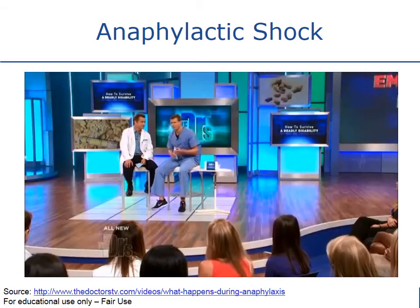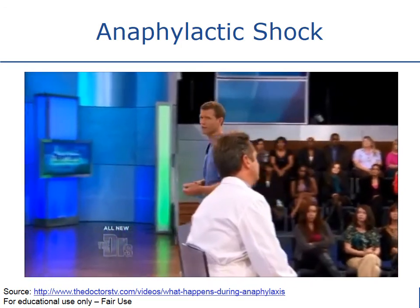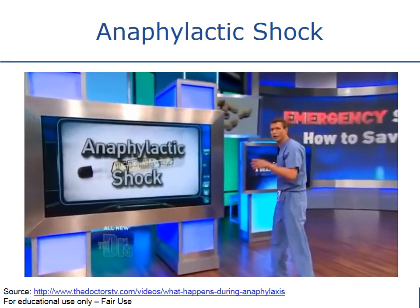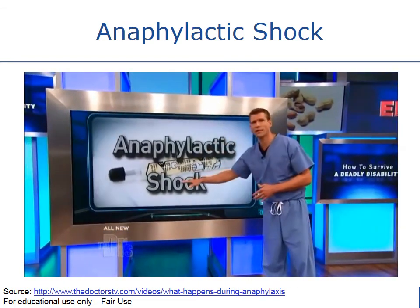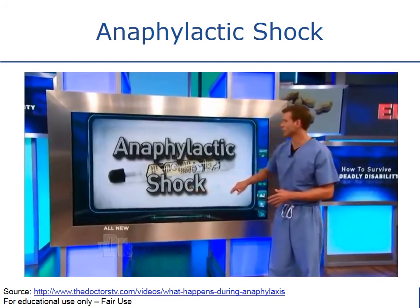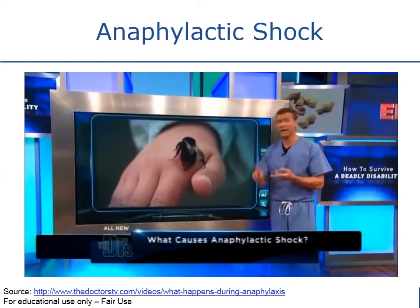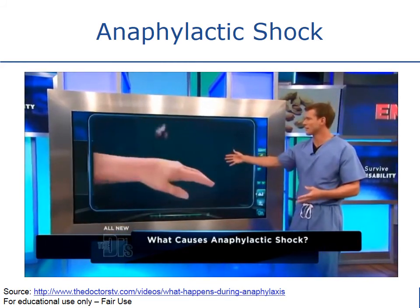I do want to highlight to everyone what happens during an anaphylactic reaction, because there is a difference between just a localized allergen or allergic reaction and true anaphylactic shock. This word is key because your body literally goes into shock when you have one of these reactions. Now, it can happen with foods, medications. It can also happen with insect stings, with a bee sting, for instance.